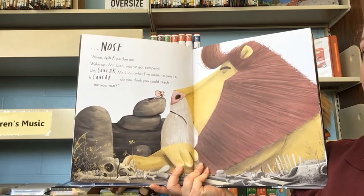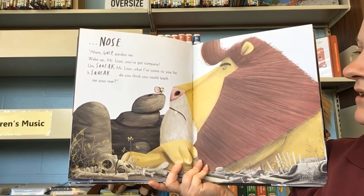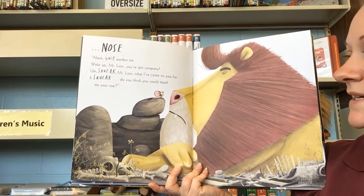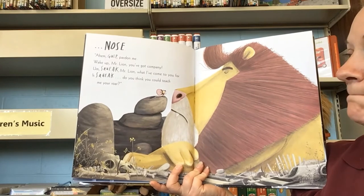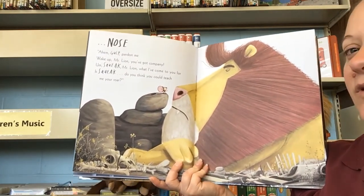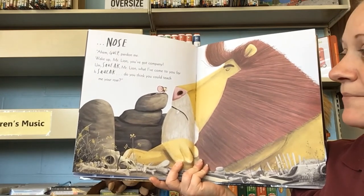Look how big that lion is. I think lion and mouse are like opposites. Big and small. Let's see if we can find any more opposites between them.